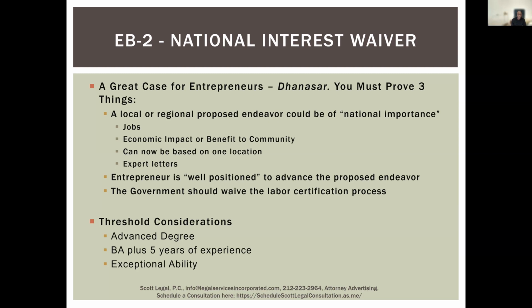And as I said, we've been very, very successful, even in cases where we've initially had consultations with people, and we advise them it's a possible case, but it's a risky case, and even those ones we've been doing quite a good job with. And then the final prong is that the government should waive the labor certification process.